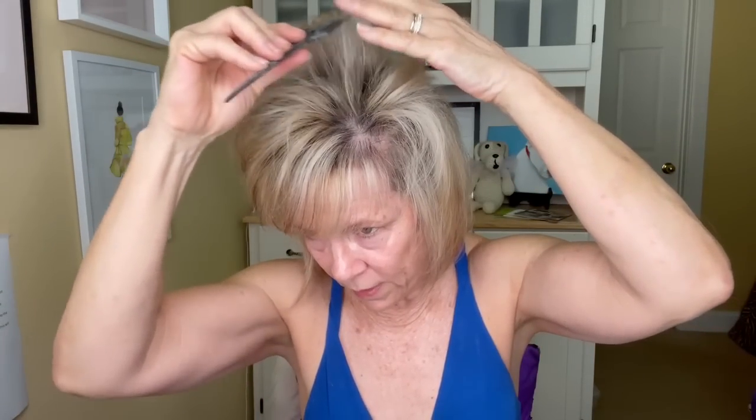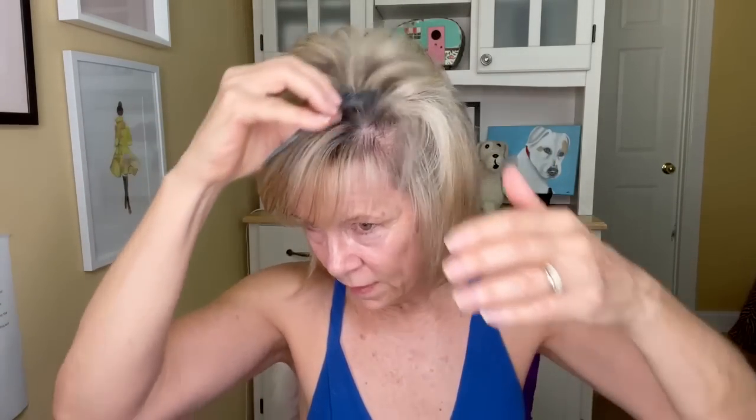You've got to have a pick. I've had this pick probably 20 years at least, I think. Yeah. I've had it longer than I had my husband. Second husband. See? Look at that. You see how that does? And you can do the same thing on this side if you want to.